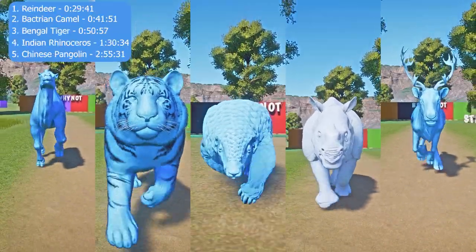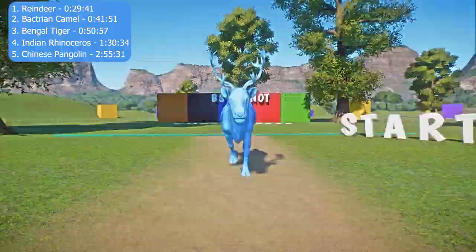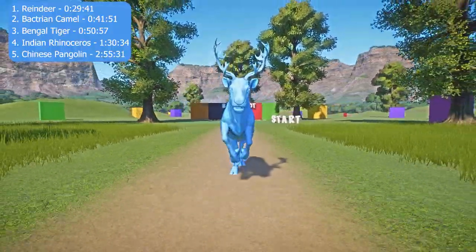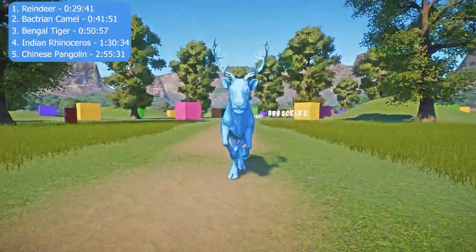The winner is the reindeer. The reindeer, or Rangifer tyrannus, is a species of ungulate that lives throughout the Arctic and subarctic, specifically in Canada, the USA, Alaska, Russia, Norway, Finland, and Greenland.